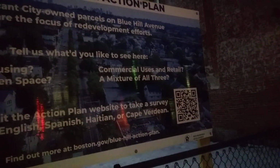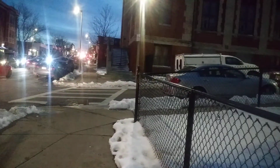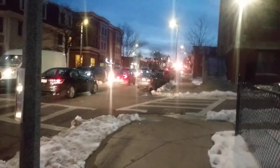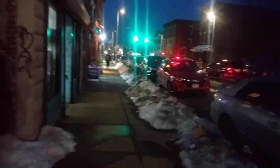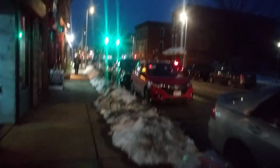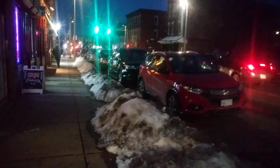So this is one of them. This is at the corner of Blue Hill and Brunswick, right on the line going towards Grove Hall. I don't know all the ones that they have, but they're saying 30 of them. I haven't seen 30. I've seen about 4 or 5. So maybe it's 30 going down the whole Blue Hill Ave.